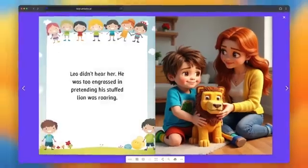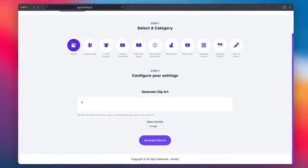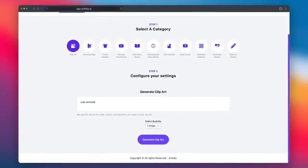Thinking of designing custom clip arts to sell online? Input your concept and immediately generate bulk clip art ready for your customers.